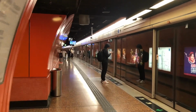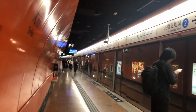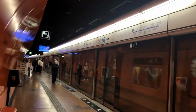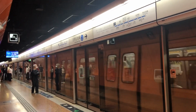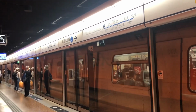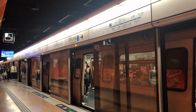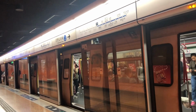Please mind the gap between the train and the platform. Another M train. 181. Mark down numbers as we go. Last one was 103. Hopefully mark them down the correct spot this time. 103 for platform 2. Yeah. And we have 181 right here.